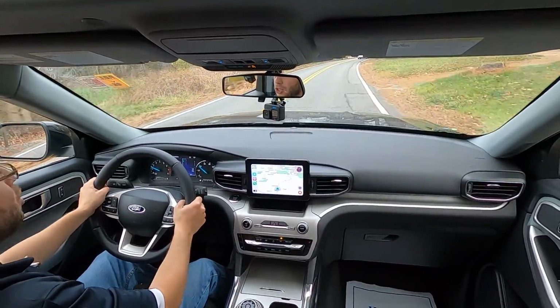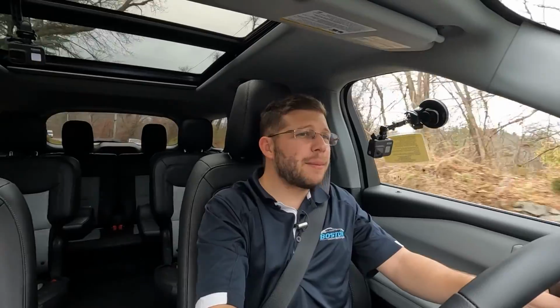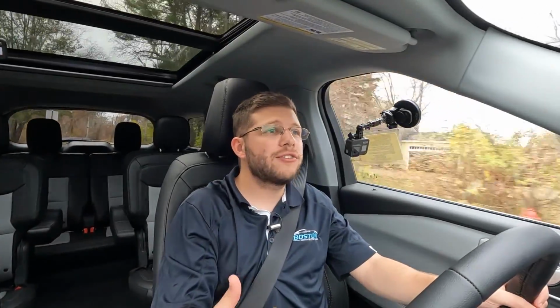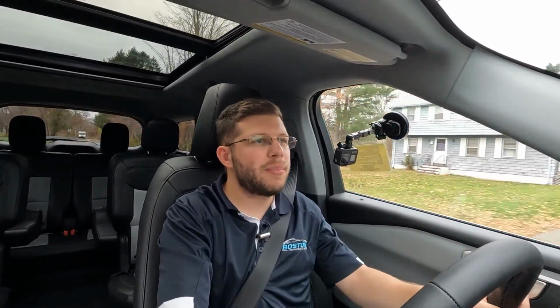But for a lot of crossovers in this market, you don't really expect to receive the most plush or luxurious experience. And I'm not saying that the XLT is a luxury crossover or luxury trim by any means, but this is rather nice when you are cruising around town or on the back roads.